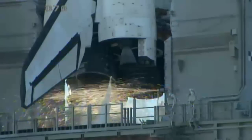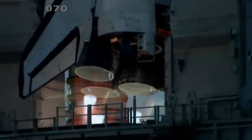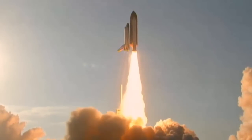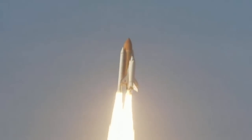Go for main engine start. We have main engine start. 2, 1. Booster ignition, and the final liftoff of Discovery, a tribute to the dedication, hard work, and pride of America's space shuttle team. The shuttle has cleared the tower.